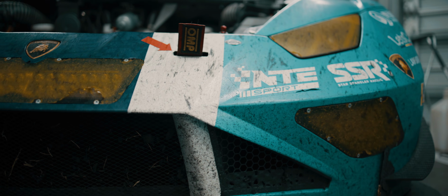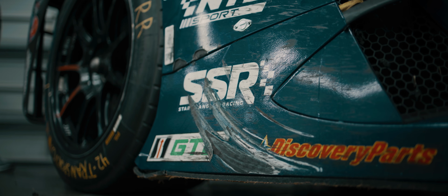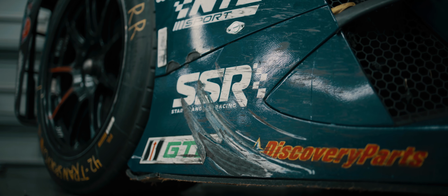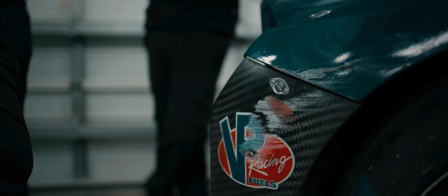Residual from the impact in practice, we had a sway bar kind of be hitting the oil tank, and then oil was leaking everywhere, and we had to retire the car, unfortunately, just because we were worried that the engine was going to blow up.